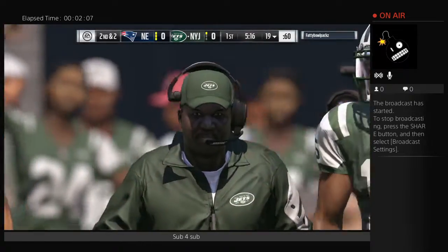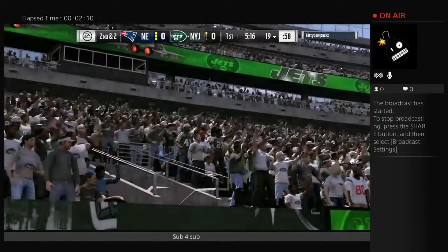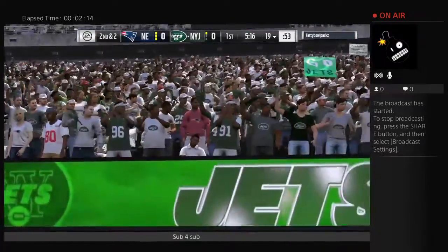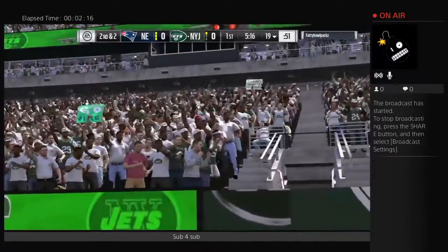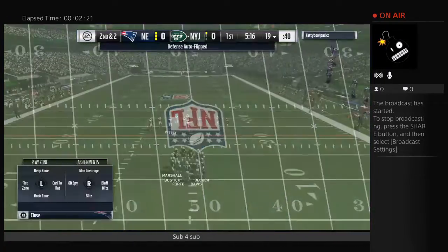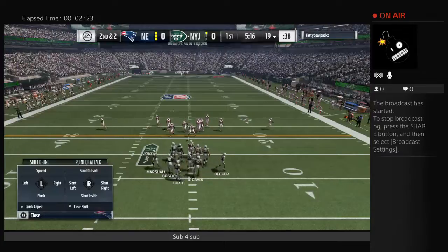Now with the play clock down to 2, we're going to get a timeout here. And that's their second charged timeout here in this first quarter. They're down to 1 remaining. Offense in a good spot here, 2nd and 2.